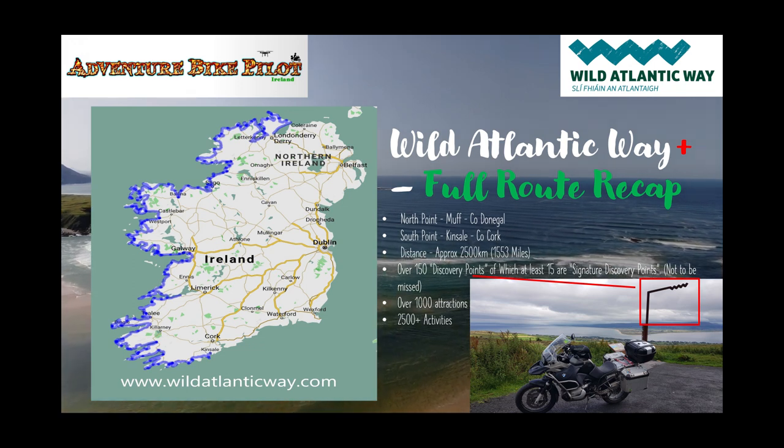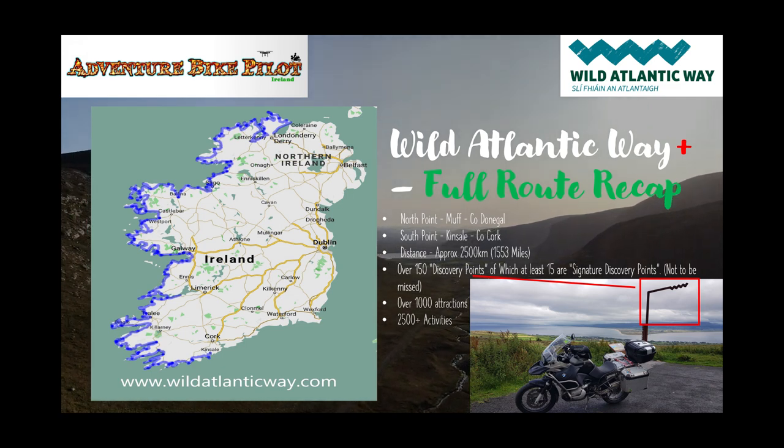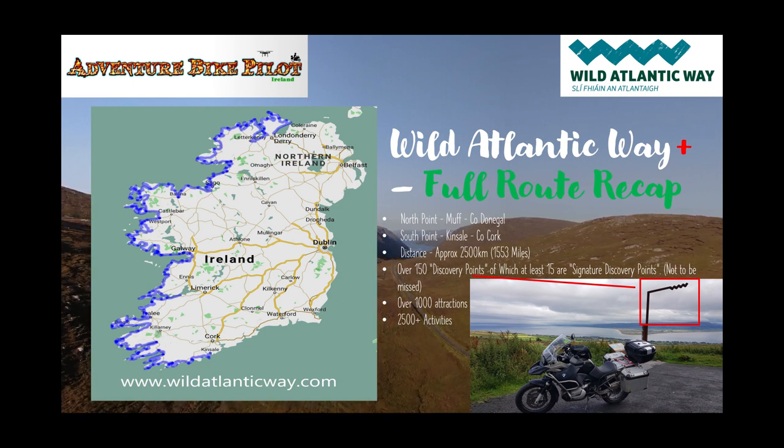Hopefully you enjoyed the aerial footage there of the sites and locations that this route will bring you to see. As you can see, it's quite an epic amount of scenery that you're going to see on this particular route. And it continues on what we've already seen in the Ring of Kerry and the southern section of it.